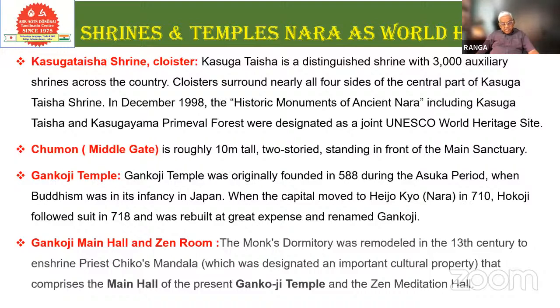Gangoji Temple. Gangoji Temple was originally founded in 588 during the Asuka period, when Buddhism was in its infancy in Japan. When the capital moved to Heijo-kyo, Nara, in 710, Hokoji followed suit in 718 and was rebuilt at great expense and renamed Gangoji. Gangoji Main Hall and Zen Room. The monks' dormitory was remodeled in the 13th century to enshrine priest Chiko's Mandala, which is designated an important cultural property, and comprises the main hall and, for the present, Gangoji Temple and the Zen Meditation Hall.